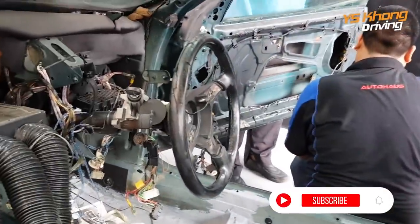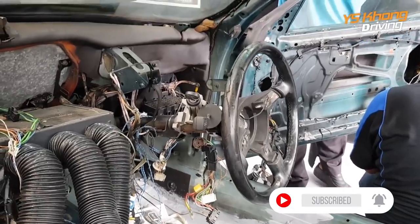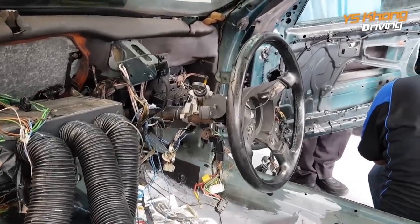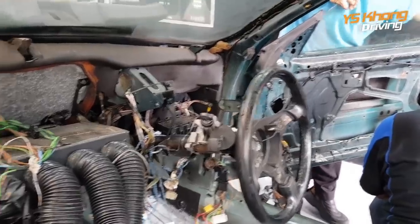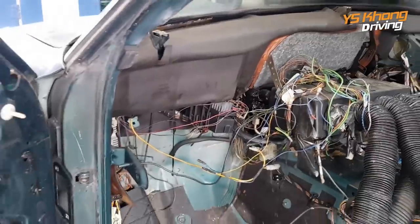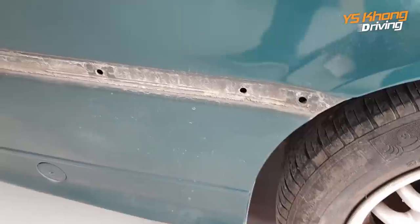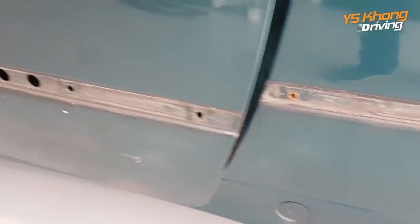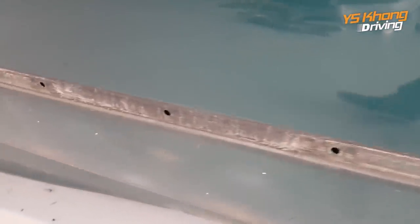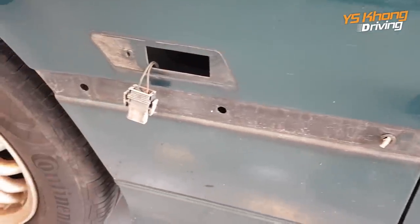Oh, the steering wheel needs some attention. So that is a steering cover, maybe. But maybe we have to rebind the steering or get another one. And that's the aircon unit. This is the side weather strip, and you can see now here, still in good condition. There is no rust on the body.